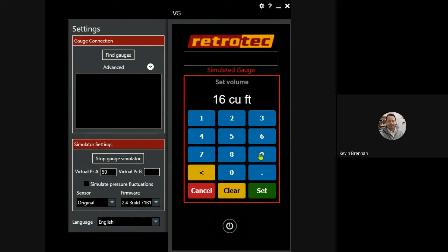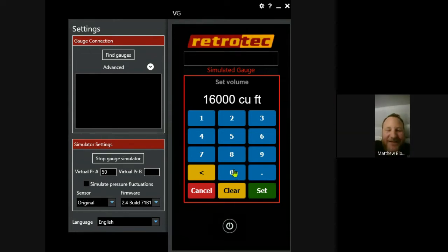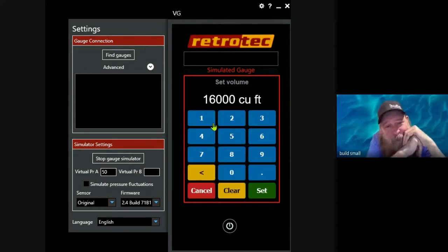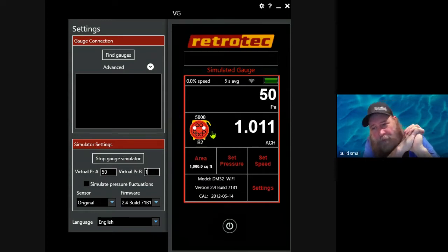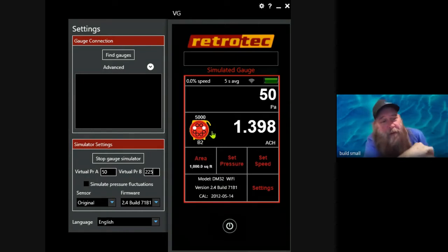Hey, Matt, what'd you say your volume was? Was it 16,000? It was 16,324 cubic feet. So Kevin, what's happening is Matt is describing the test that he did down at the student build home in Taylorville, and Sam is plugging the numbers into his simulator to redo the test for us virtually. That's pretty awesome. I've never seen it in my life. I mean, you probably did it in high school.